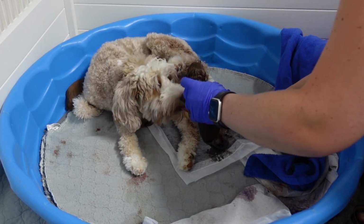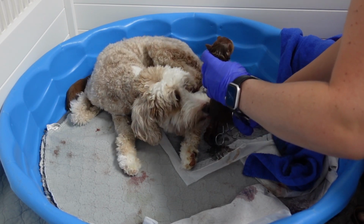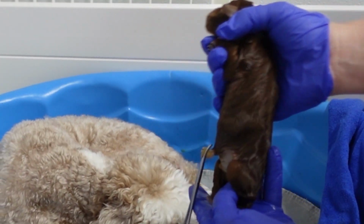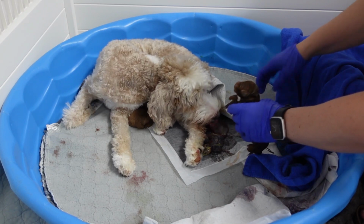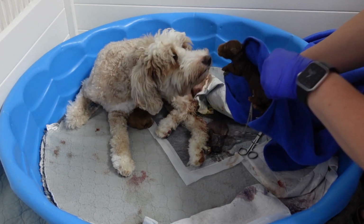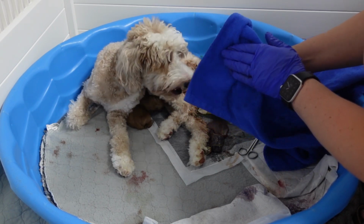So we are going to clamp that umbilical cord off. Give it a cutting. You can see how much is left. That's what we like to leave. We don't want to leave it too long because we don't want Mom to try to pull at it, because that's one of the big things that can cause umbilical hernias.